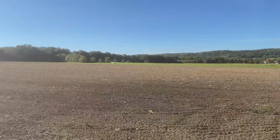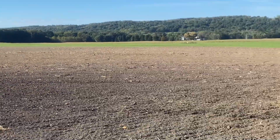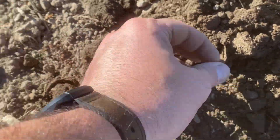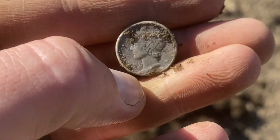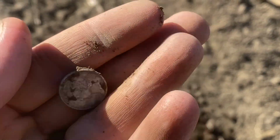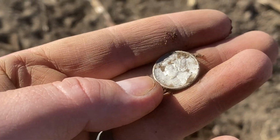All right, guys. Tyler's on his way back with some beverages. And I'm over here by the corner of this field, and I've had 26, 27. You can see here, they got a little silver. Little mercury dime. 44, baby. All right. That's a little later than we wanted, but I'll take it. Let's get some more.